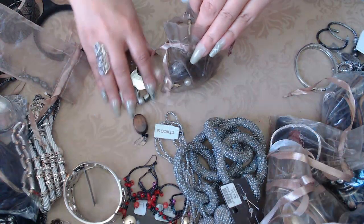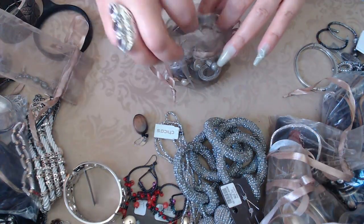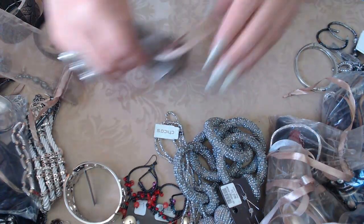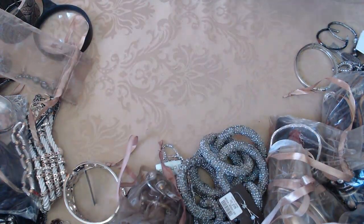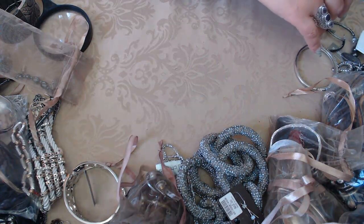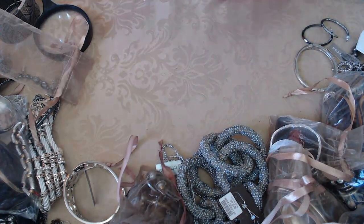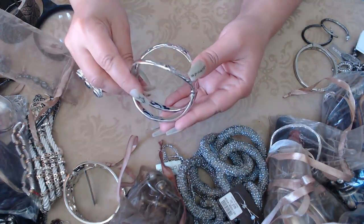And open another bag. We're running out of room too here, guys. Okay, and then we have, don't have too many bags, but we have some bracelets that I'm looking at here. Look at how cool this bracelet is.